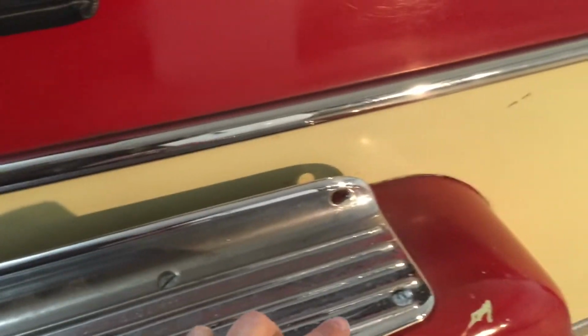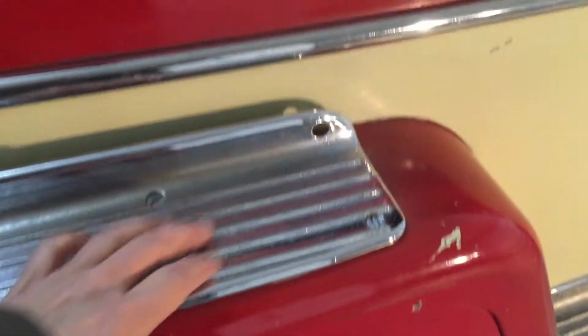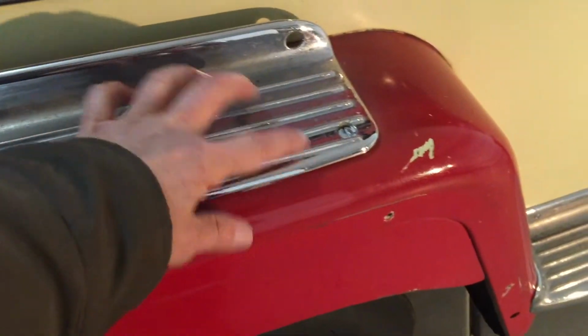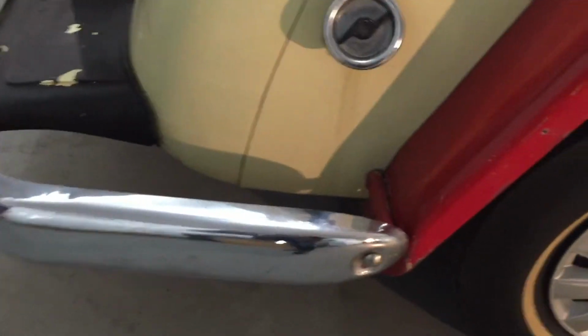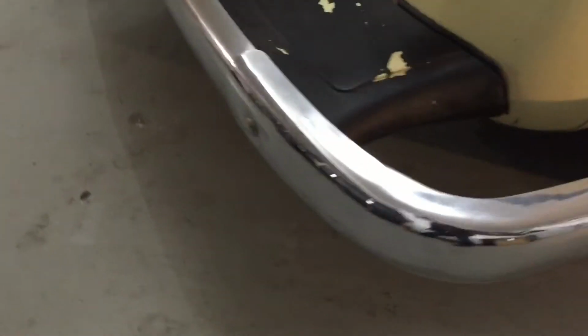These pieces could be refinished, but this one, it's like a pot metal or cast aluminum. It's got cracks in it. This back bumper, this piece here doesn't belong. This doesn't belong. That's actually off of a wagon.